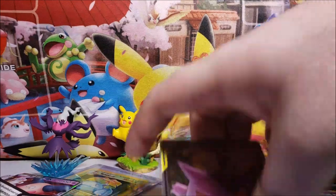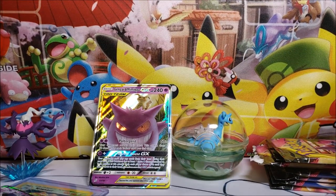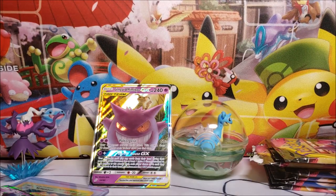This spherical Lapras just won't let me put stuff on it. There, cool. It's spherical. Another one for you hooligans.